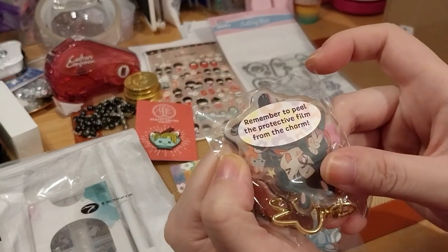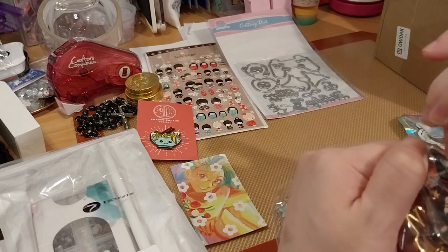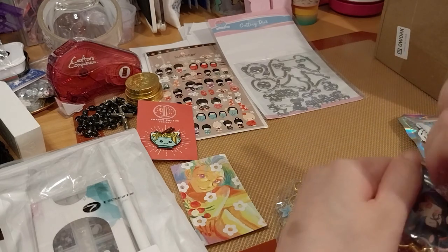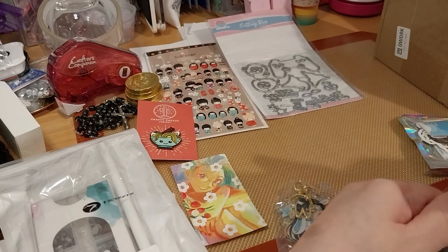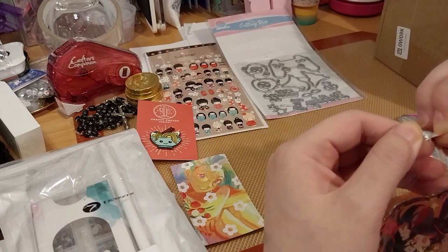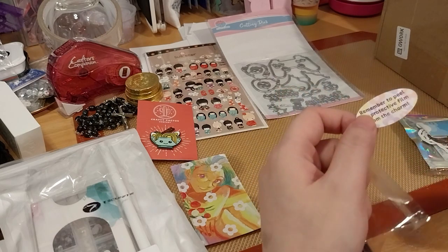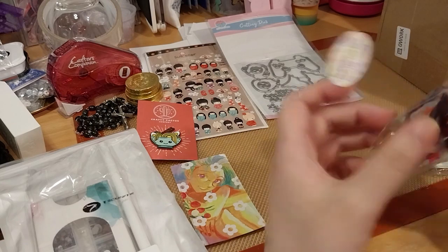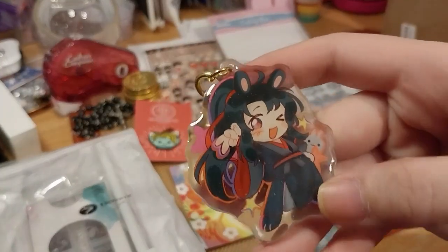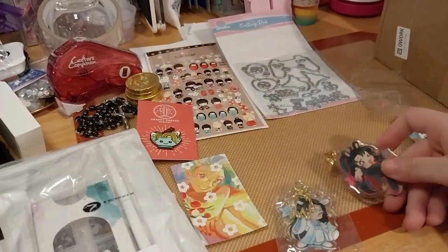Oh, that's cute. Remember to peel the protective film from the chalk. I really want to rip that. Oh, that's cute. Keep it. Don't ask me, because I am as well. But, hang on. Ooh, did I just see that? Yeah. It is glittery. Slightly. It'll show better when I take the protective film off.